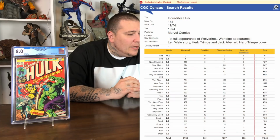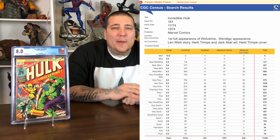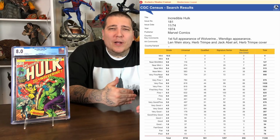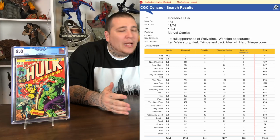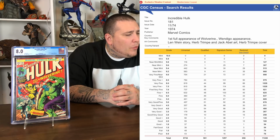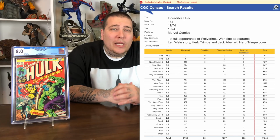I believe GPA says this is the most traded book, most bought and sold, and I think it's one of the most graded books by CGC. I feel like it's 181, Amazing Spider-Man 300, and Wolverine 1 from the Frank Miller miniseries. This book has been graded 11,248 times by CGC, so that could be a lot of cracks and crack press and regrades. There's probably not 11,000 graded books out right now, but that's how many they've graded. And an 8.0, which is very fine, there have been 1,028 copies graded.